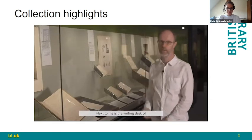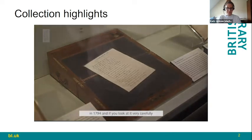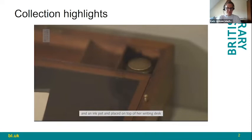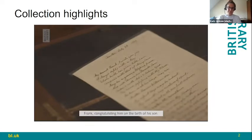Next to me is the writing desk of the famous novelist Jane Austen. Now, this was presented to her by her father in 1794, and if you look at it very carefully, there's a little drawer where she could keep her pens and an ink pot, and placed on top of her writing desk is a letter that she herself wrote to her brother Frank, congratulating him on the birth of his son.